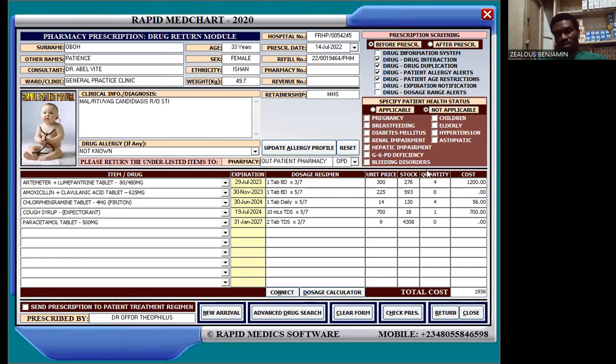Now this quantity signifies the quantity you want to return in this prescription. And remember, for all the drugs on this patient page that have been dispensed out, the quantity dispensed out is the quantity that will initially reflect here. So you have to edit it to determine the quantity you want to return back to the system. Having done this, you click return. Once you hit return, it will tell you that 4 or 5 prescriptions have been successfully returned to the system. So that's how it is.